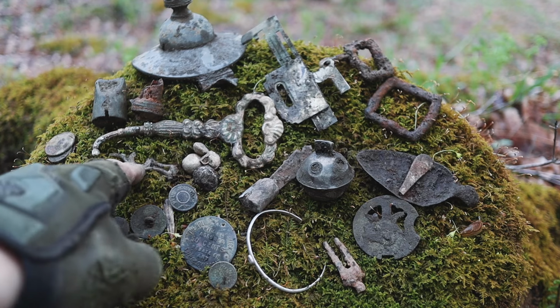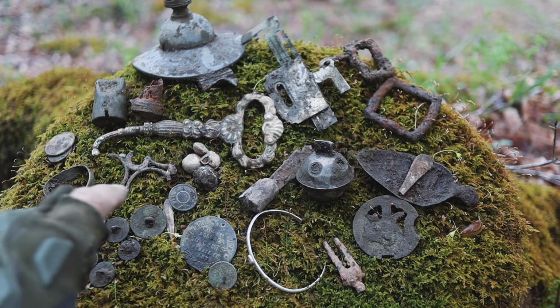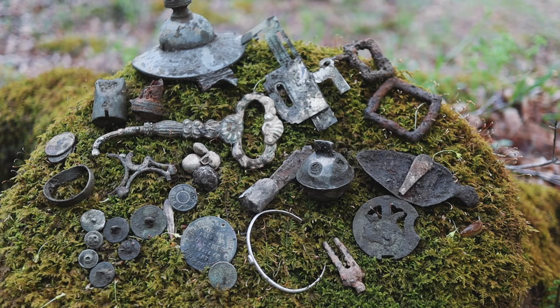Whole bunch of musket balls. That's kind of a mystery find. We have our Blue Mountains button along with our 7 much older buttons. Our wonderful jingle bell. And then out front, my favorite finds for the day. Indian head cent. A silver bracelet, and then, I think it might be my favorite find of the day, is the advertising token. All in all, a fun day in the woods.